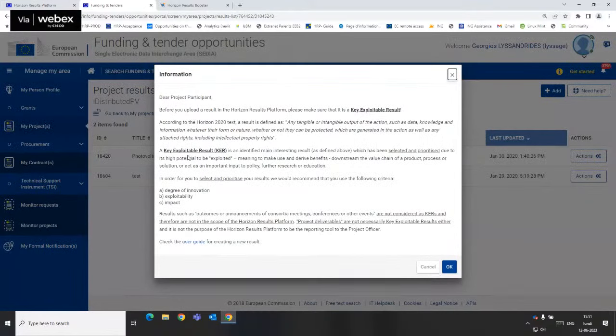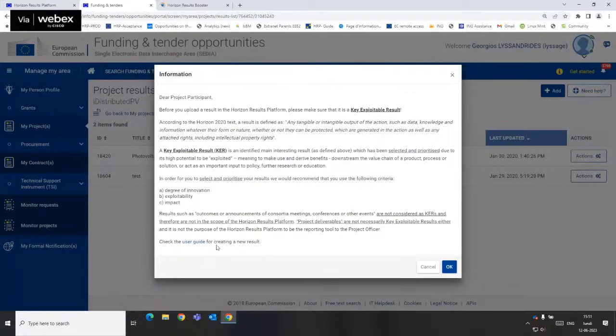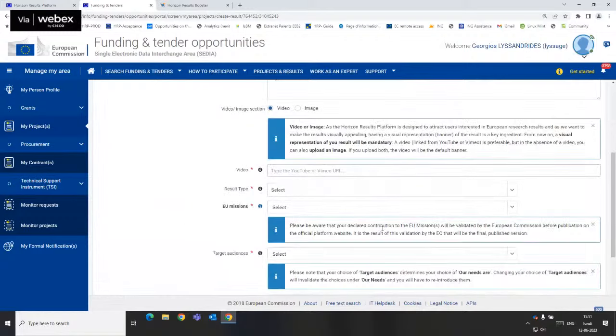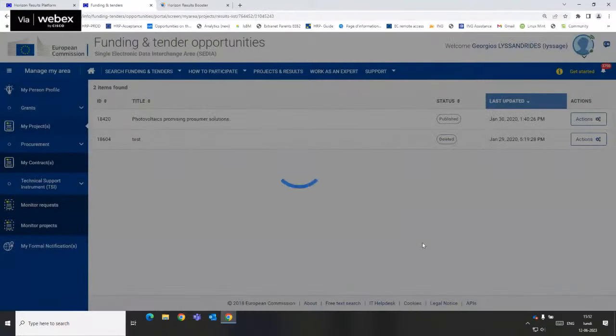Here, I just see a warning about what is a key exploitable result. The definition that I showed you earlier on the slide about what is a key exploitable result can be found here. And if you think that your result is indeed a key exploitable result, then go ahead and click OK. If you want more information, you can click on the user guide that gives you a step-by-step and explains all the questions that we might ask. If you click OK, you will come here and then you will have a form where most of the fields asked are just drop-down lists and very easy to fill in. So this is how you would upload a result.